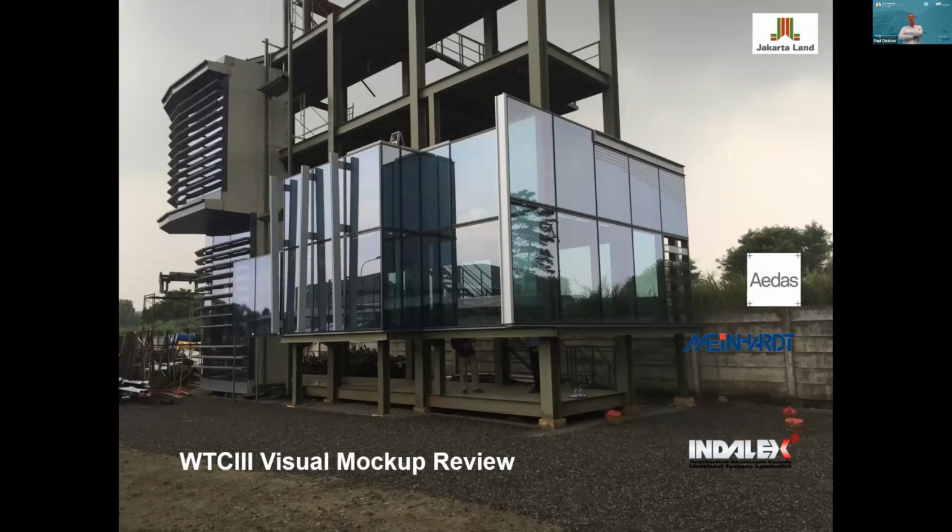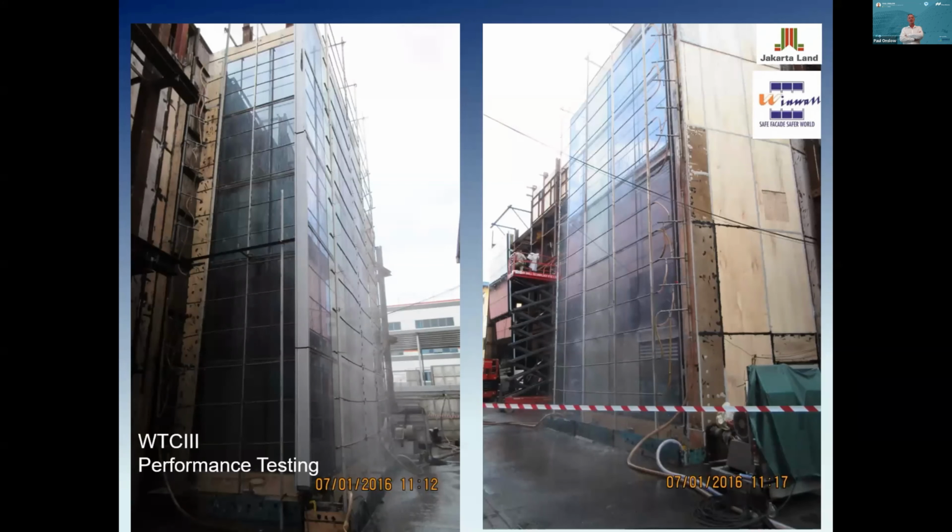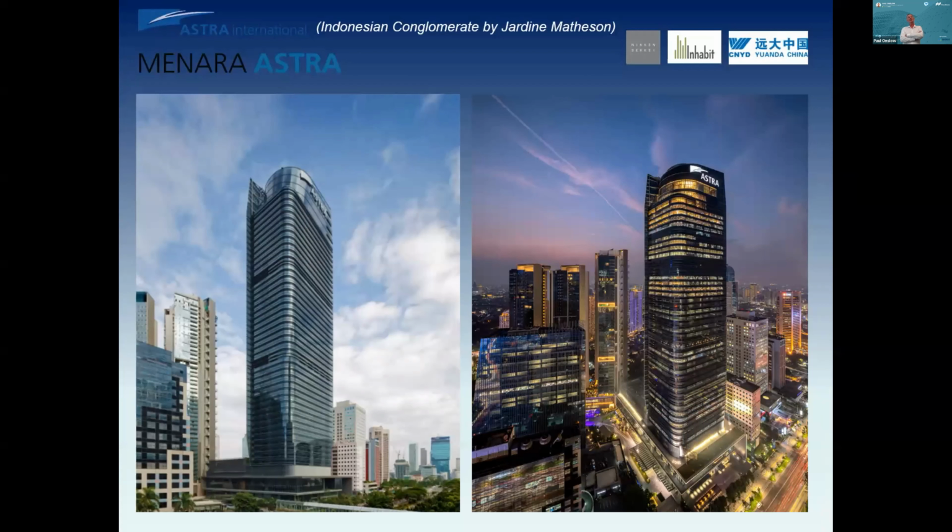Again, essential. Visual mock-ups are so important for a building like this, where the architect has worked with the facade consultant to identify key elements on the facade that we want to look at together with the architects, ourselves, and the facade consultant. Okay, and then again, the performance tests done in Windwall, again essential to a quality building facade. And then we'll talk a little bit about Menara Astra.